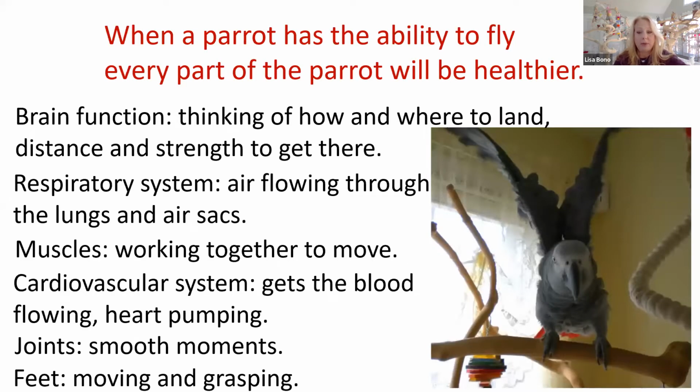So when a parrot has the ability to fly, every part of the parrot will be healthier. And I wrote it like that because I was going to say the organs will be healthier, this will be healthier, but everything will be healthier. You know, the appearance of their feathers, because they have to keep them in good shape in order to fly. So we have the brain function. And I put it in this order because this all happens within seconds when they start to fly. So you have the brain function, thinking how and where to land, distance and strength, what they need to get there. The respiratory system, the air flowing through the lungs and the air sacs.